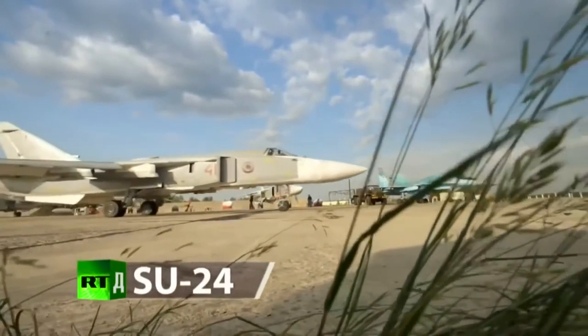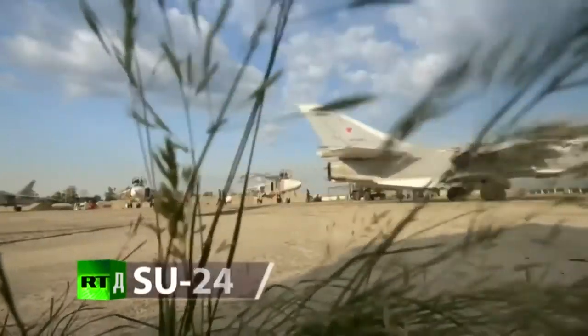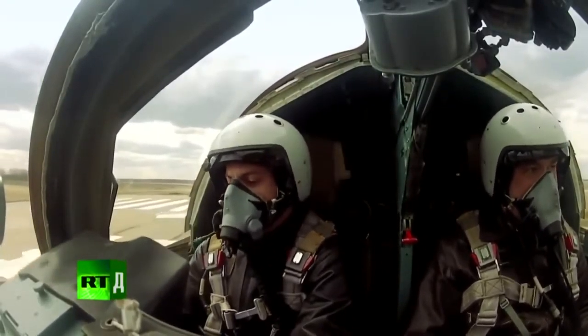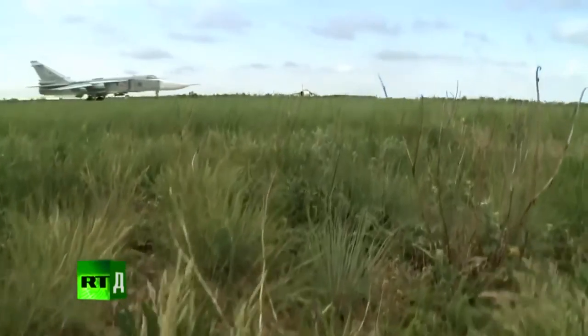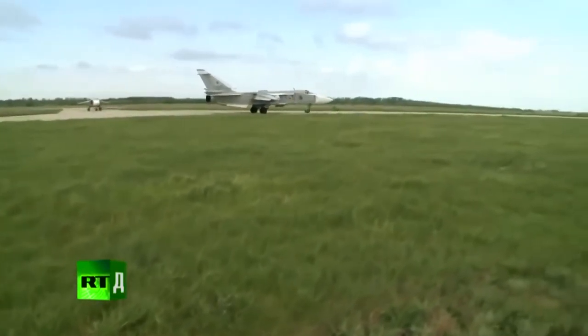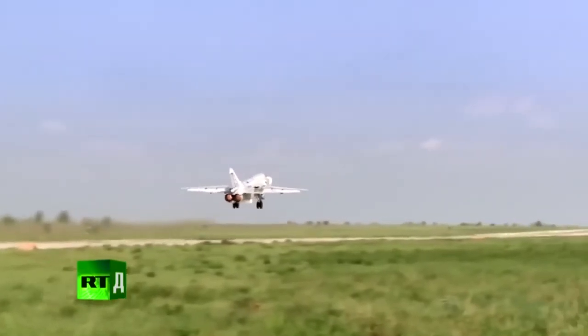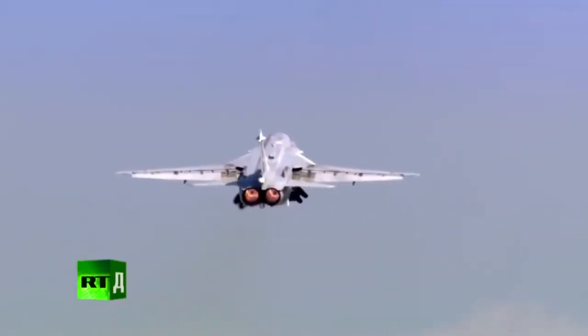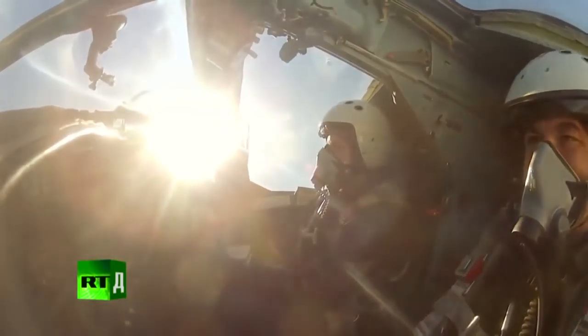Pilots often joke about this Su-24 aircraft, saying that it flies like an iron. It's a powerful, heavy and stable bomber that can carry out a missile and bomb attack against a target in almost all weather conditions, even at night. Its most prominent feature is the variable geometry of its wings. The pilot can select any one of four different configurations. During the takeoff phase, the wings are extended to their maximum angle to generate the most lift.